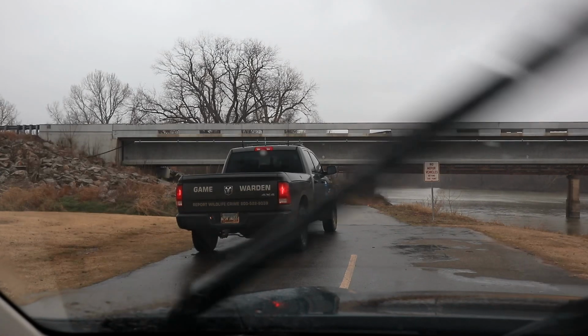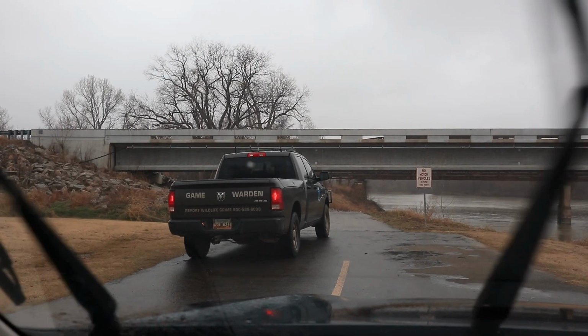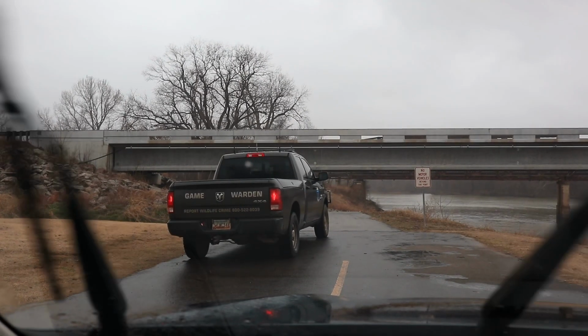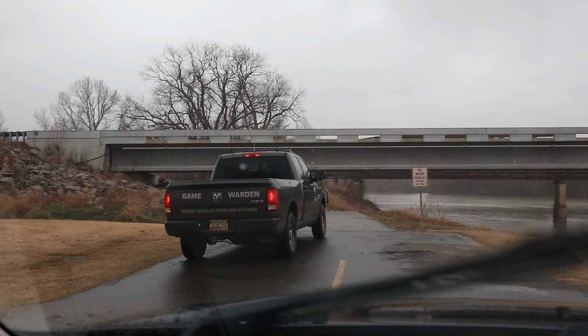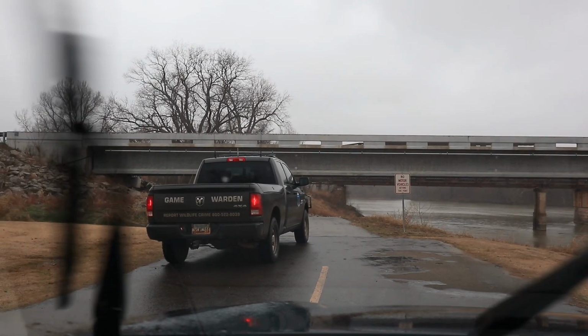And the game warden saw that I was down there in the rain filming, so he stopped by to make sure everything was okay, which they were. He's a really nice guy. I'm glad that they are out keeping citizens safe all along the rivers and around the lake areas and stuff.